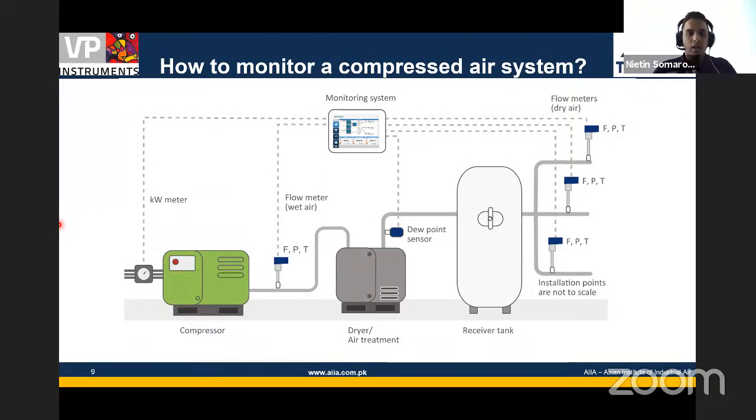So when you look at this slide, you can see that a monitoring system consists of sensors, and all sensors being connected to a centralized system for data analysis. So in this example, you can see we added kilowatt meters, flow meters for wet air, dew point sensors, and flow meters for dry air to measure the individual areas.